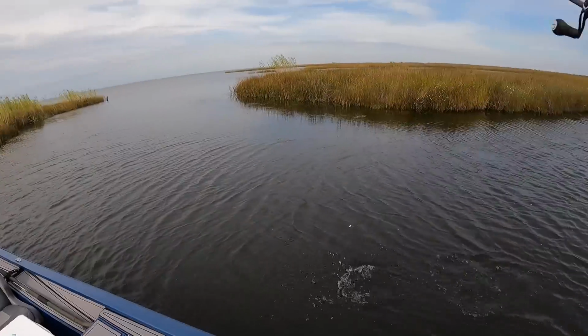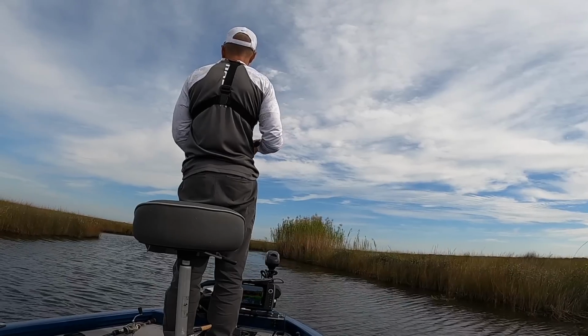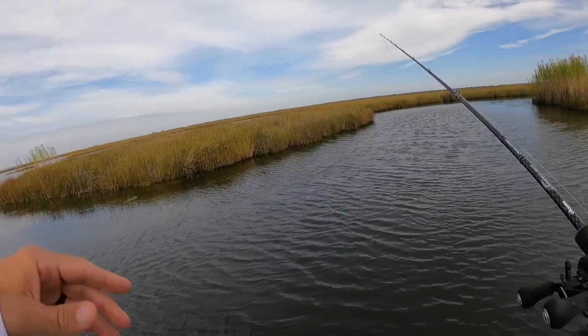Oh, look at that. I saw him come up and hit it. These fish are, I mean, they're right here. I got right on top of them, unfortunately. They're right in this last bend before the major bayou.